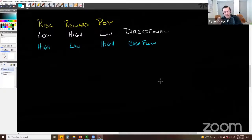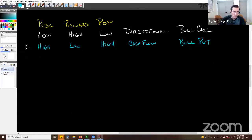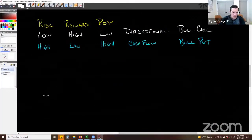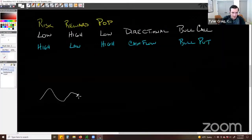So when I look at the Amgen chart, the directional trade we're going to look at is going to be a bull call. This is a vertical spread, and the cash flow play is going to be a bull put, which is a vertical spread. So birds of a feather here, both vertical spreads, one's directional, one's more cash flow oriented. Here's the way that I would visualize this, right? The chart shows we're at like 216. Okay, so I got a stock sitting at 216 bucks.